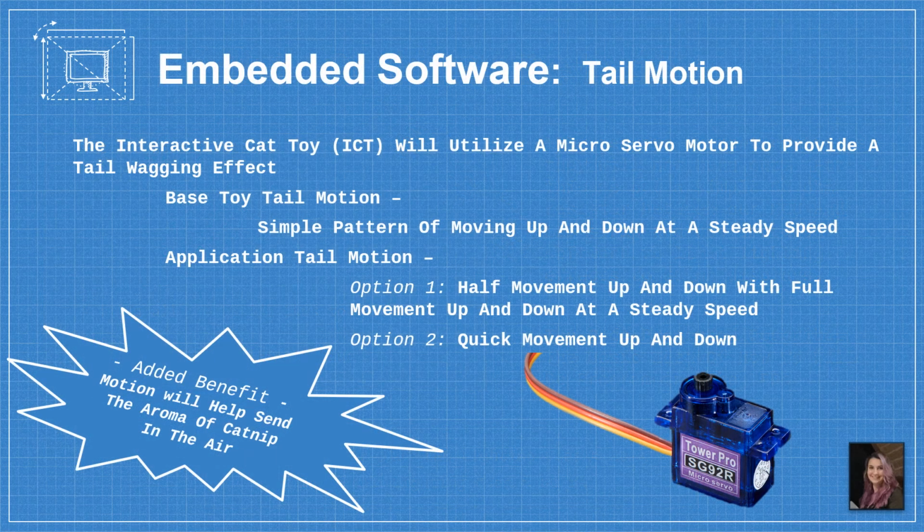The tail motion of our interactive cat toy will utilize a microservo motor to provide the tail wagging effect. The base model will simply move up and down at a steady speed, while the application will give the options of moving up and down halfway or up and down full way at a steady speed, or a quick movement of up and down. An added benefit is that we will add catnip to the tail, and the motion will set off a nice aroma of catnip in the air.